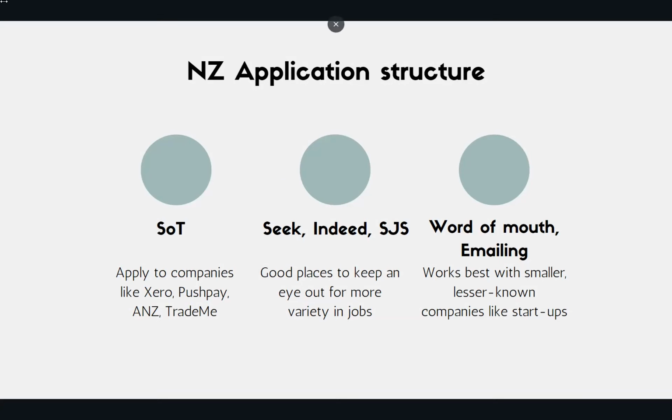Sweet. So next up, we're just going to talk briefly about the New Zealand application structure. So you've created a CV. Firstly, you want to start applying. So I'm just going over applying for jobs, internships and graduate roles in New Zealand.